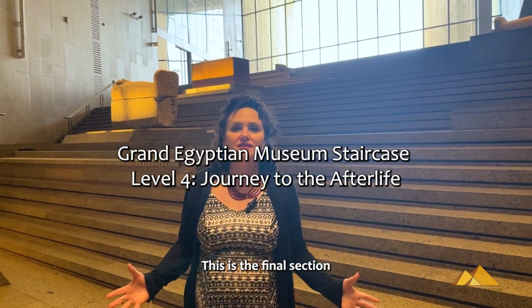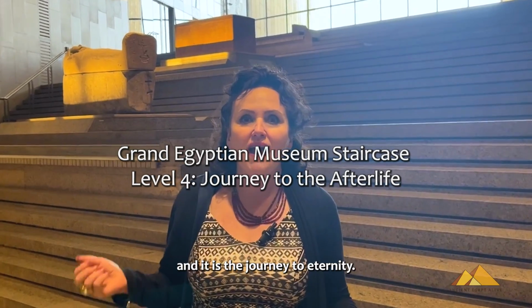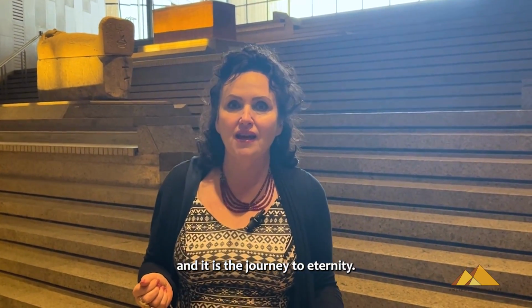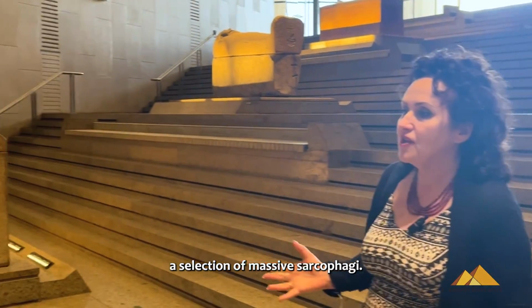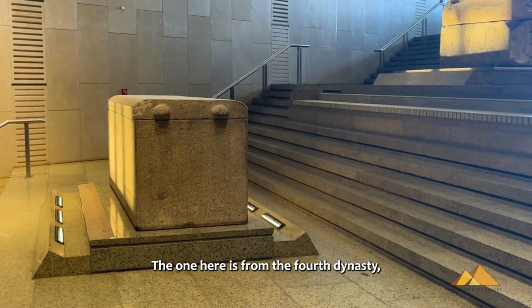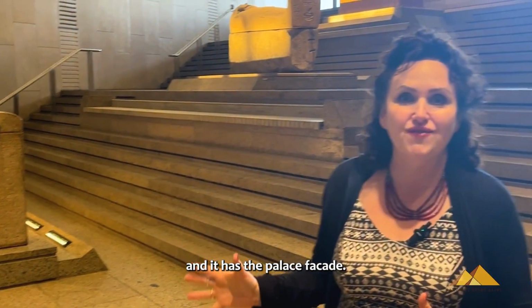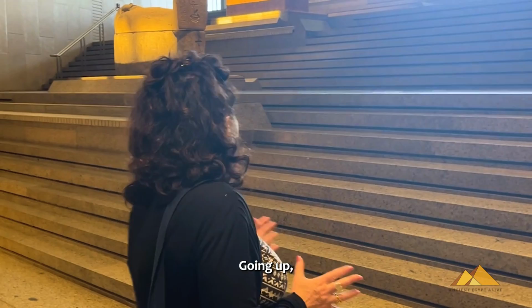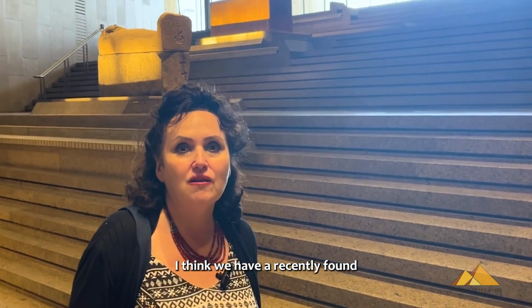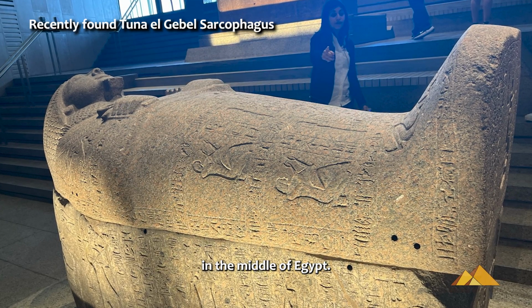This is the final section of this royal staircase that is open, and it is the journey to eternity. And here we find a selection of massive sarcophagi. The one here is from the 4th dynasty, dating to the reign of Menkaure, and it has the palace facade. Going up, I think we have a recently found massive sarcophagus from Tuna el-Gebel in the middle of Egypt.